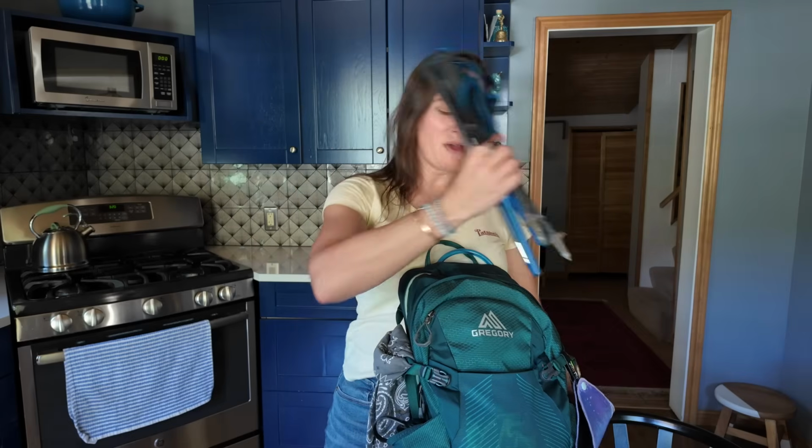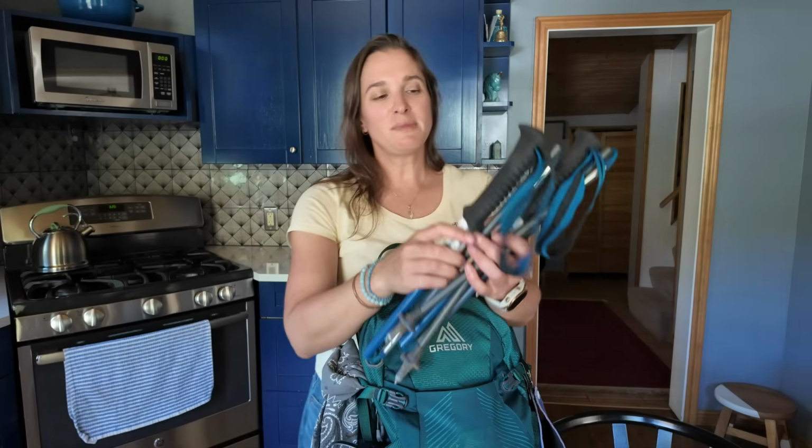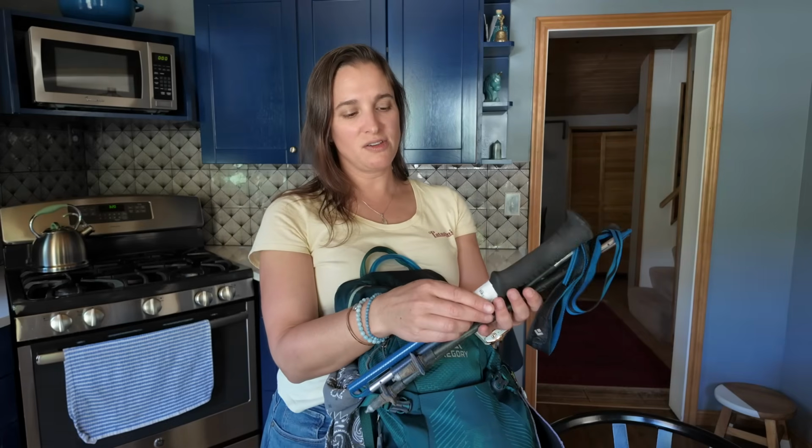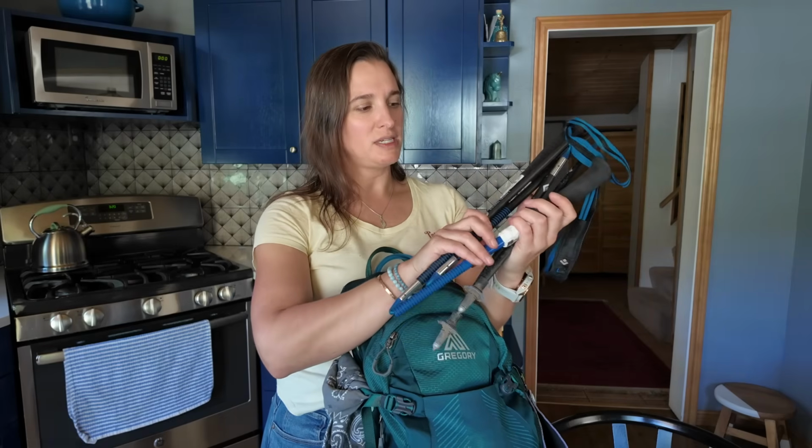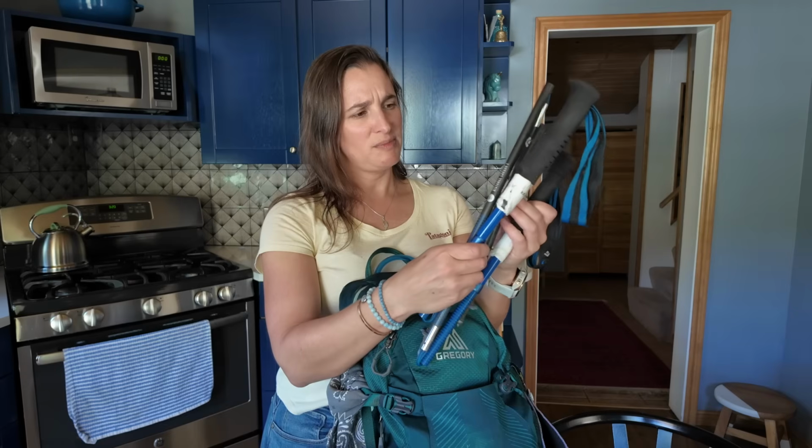I always bring my poles with me for any hike, 6 miles plus, even if it's not supposed to be a lot of up and down, a lot of elevation gain or loss. To me, it's just one of those rather safe than sorry things. These are my favorites. I've been using these for years. These are the Distance Carbon Z poles by Black Diamond. Isn't that the name of this company?